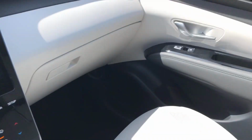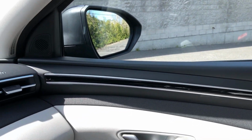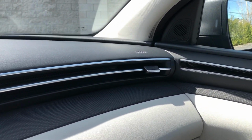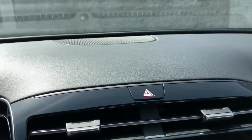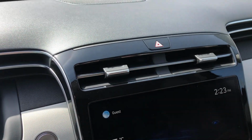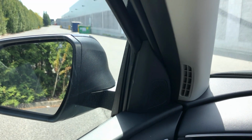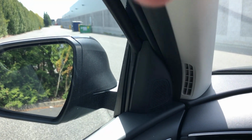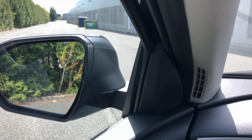And here's just a general overview of what it looks like up front. Look at the continuous lines, the vents integrated into the dashboard. It's just beautiful, and I love the fact that the screen is integrated into the cascading console here. So this is completely free and not obstructed by a screen. Visibility is generally good until you get here. I mean, you can see between the mirror and the pillar. It's not ideal, it's not perfect, but it's pretty damn good.